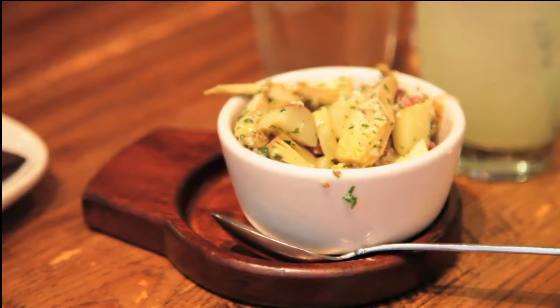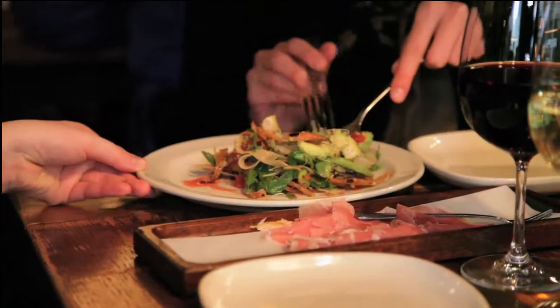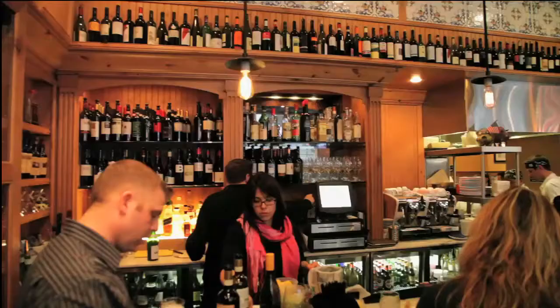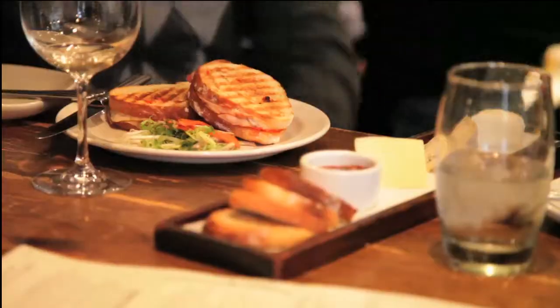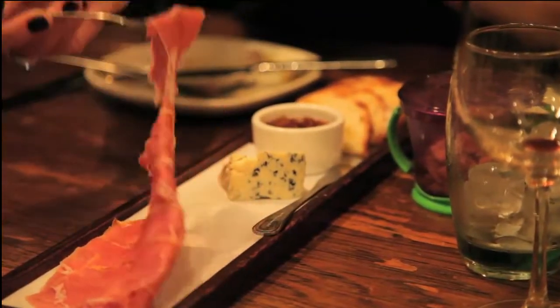If you're a vegetarian, you got some of the largest vegetable options you can find in the city. If you want to have just cheese and wine, you're good there too. If you want to indulge in more of the crazy pig parts, then you can go that way too. So it's really approachable, and like I said, there's something here for everybody.